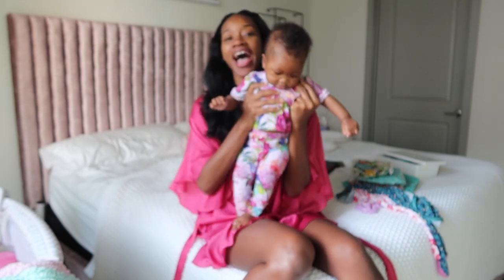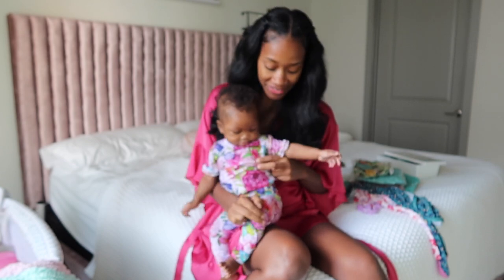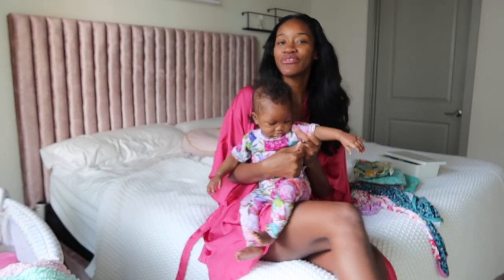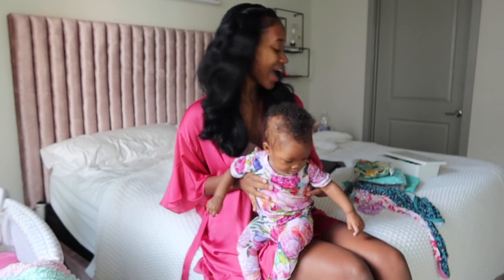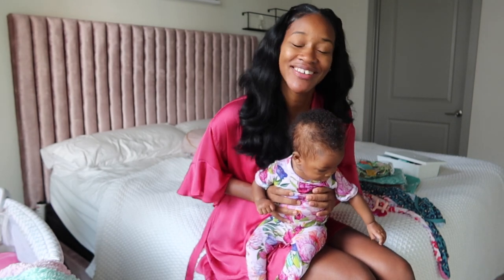pajamas. Y'all, I absolutely adore Posh Peanuts because they have the cutest pajamas and play outfits for kids. So I actually went out and got Parker some, and I wanted to share it with you guys.